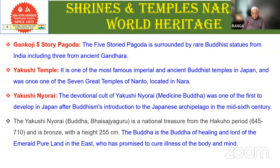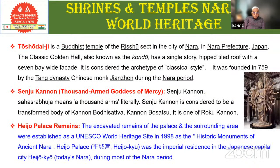Buddha is the Buddha of healing and Lord of the Emerald Pure Land in the east, who has promised to cure illness of the body and mind. And then Toshodaiji Temple is a Buddhist temple of the Risshu sect in the city of Nara, Nara Prefecture. The classic golden hall known as the Hondo is a single-story hipped tile roof building with seven bays and a wide facade.